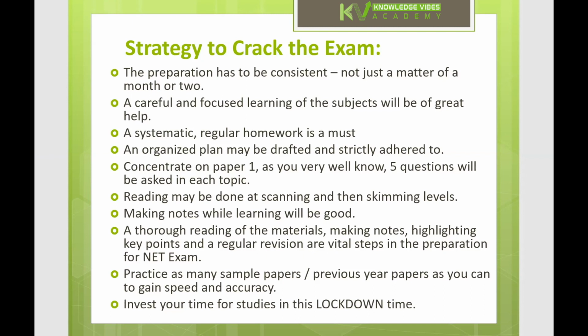Then systematic regular homework is a must. Not just once in a week, even if you are preparing for 2 or 3 months. No, every day. Maybe one day you can take a break just to break the monotony, but at least 6 days in a week you will have to do homework. Every day you read, you make notes, then keep them for revision.